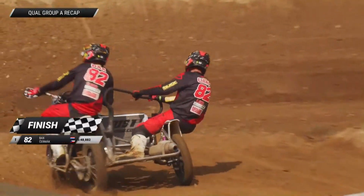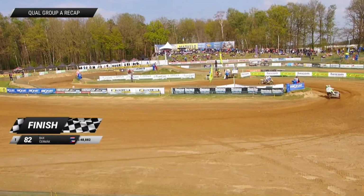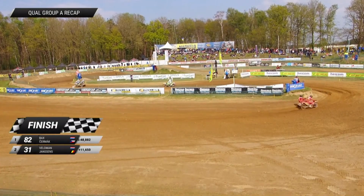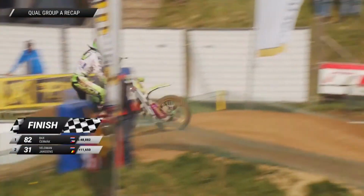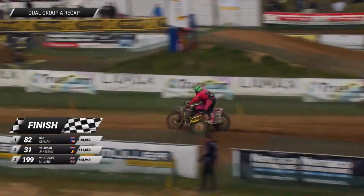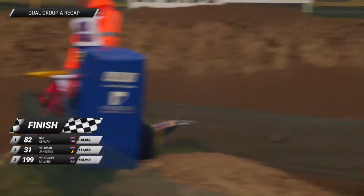High fives and hugs all around for Etienne Bax and Andre Chermak. Good stuff from the 4-time world champion and the passenger who finished 3rd in the world last season. The gap between themselves and Julian Veldman and Glenn Janssens was 11.6 seconds in the end. But still fantastic running from those 2 crews. 3rd place, Brett Wilkinson and Joe Millard come across the line to take 3rd in this qualifying session.